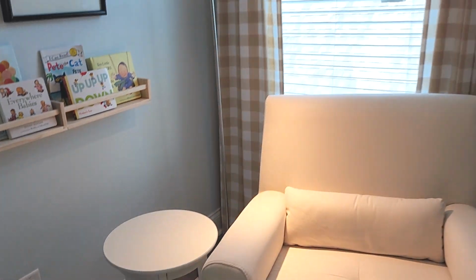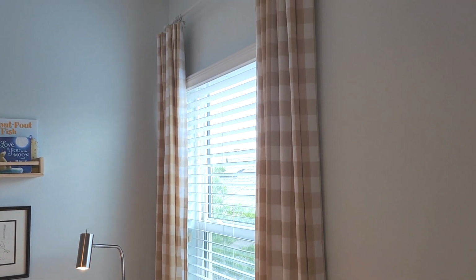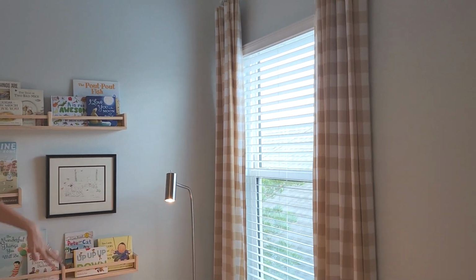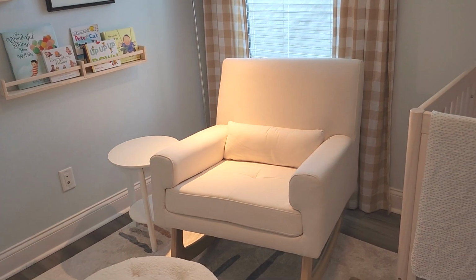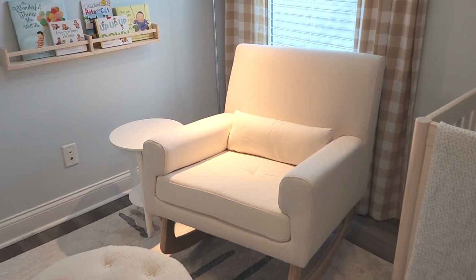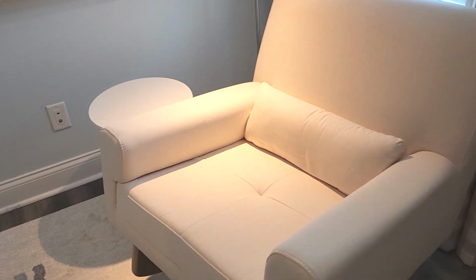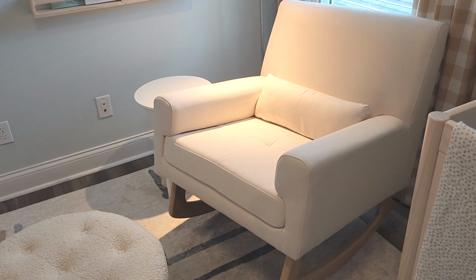And then these are also from Amazon. These are gingham curtains. We got the tan. I think they come in a few other colors and lengths depending on how tall your wall is. This is also from Amazon. I feel like this is the Amazon corner. It's surprisingly very comfortable. I was kind of worried when we got it, but it rocks and it's super easy to install. It comes totally assembled except for the legs, so you just pop the legs on.